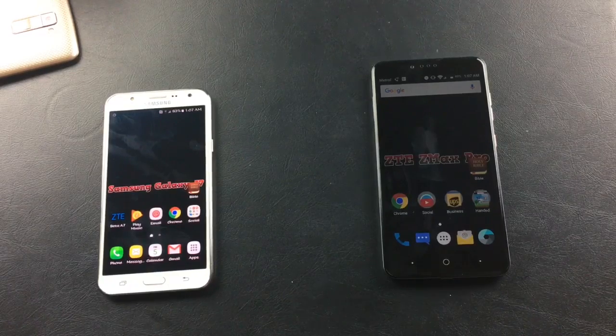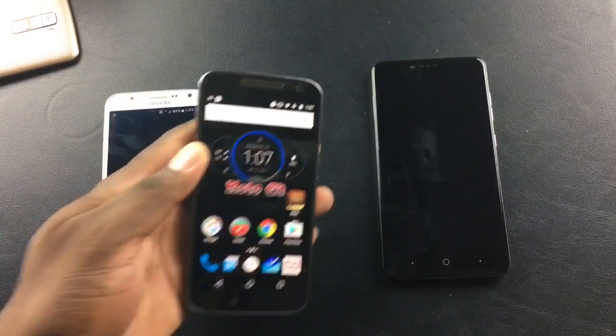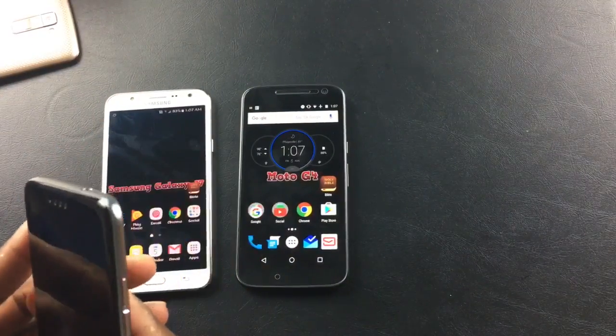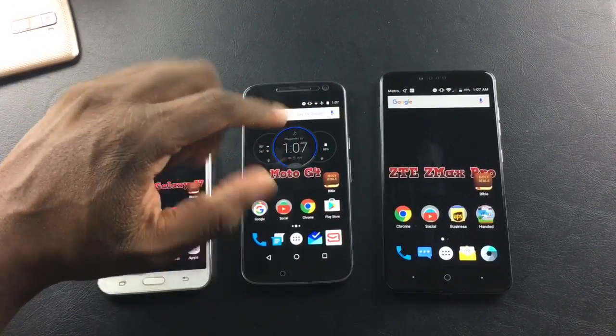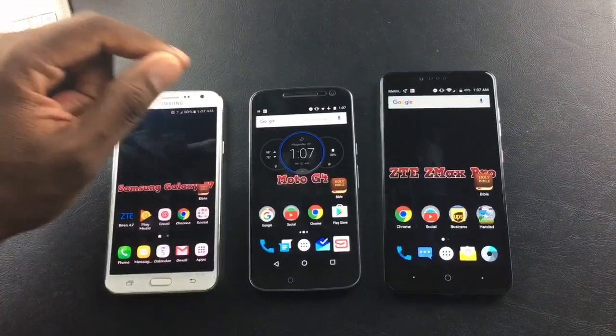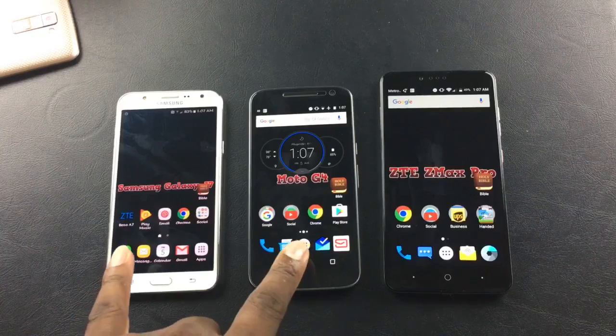Oh shoot, where's my benchmark at? I don't have the screenshot of the benchmark on this one, but I do have the screenshot of the benchmark on that one. And this one right here benchmarks just a tad bit higher than this phone. I don't know. Not that the benchmarks matter, but what I'm saying is this one performs a heck of a lot better than both of these.